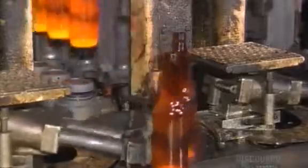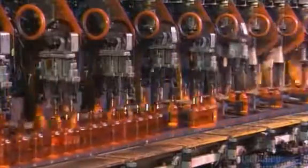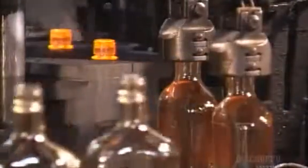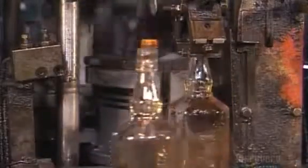These are amber-colored beer bottles. The color is produced by adding small amounts of iron, sulfur, and carbon to the glass mix. The factory uses a similar manufacturing process to produce other types of bottles and jars. In this run, the company is making 375 milliliter wine bottles out of clear glass. This run is producing 375 milliliter liquor bottles, also out of clear glass.